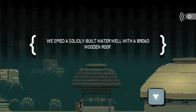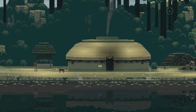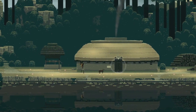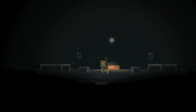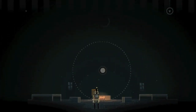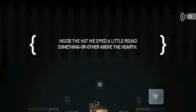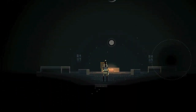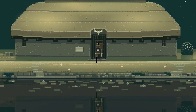Look at this well. It's an average well, I guess. Let's go over to this hut. Let's go inside the hut. It's round something or other. So there's a moon inside the hut. That's very conducive to the laws of physics.